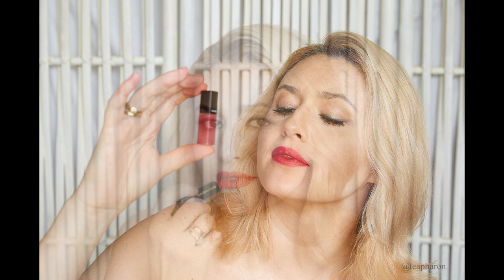The formula of Zara and Lisa Eldridge lipsticks has, I would say, 95% similarity. I probably cannot see any difference, except that Zara goes even smoother on the lips and has a more even application than the Lisa Eldridge. Yeah, it's a very interesting fact.